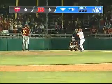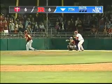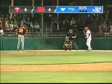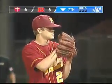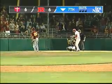Tied at 6. Goodwin and Hale to follow. And Migliori 2 for 3, 2 RBI. Takes one away, ball 1 from Robbie Smith. 1-0 the count, tied at 6, bottom of the 7th. What else would you expect? What else indeed? Here's the 1-0 pitch on the way, and he's late on a fastball, 1-1.